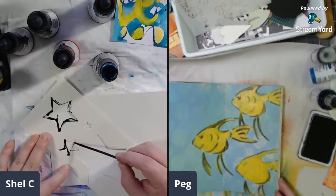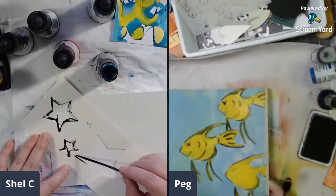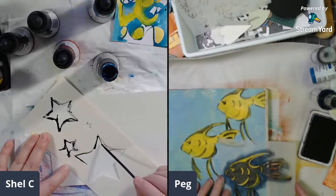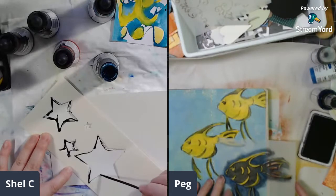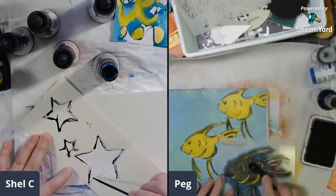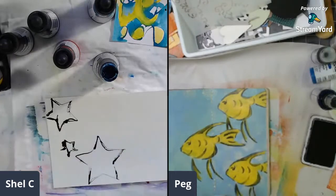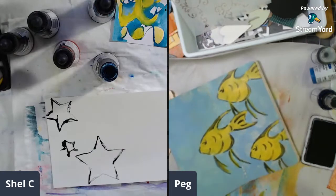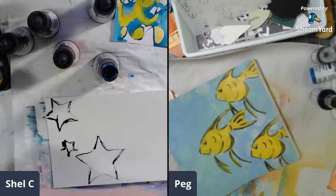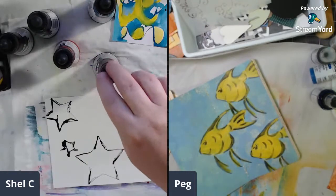Although there are blind fish at the bottom of the ocean. Aren't those cute? Aren't those cute little fishes? Little angel fishes. This is just weird. Just anything. So now we've got that stenciled on there.